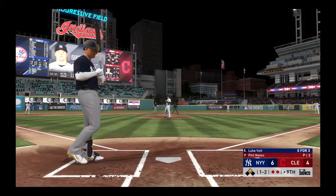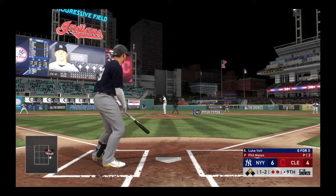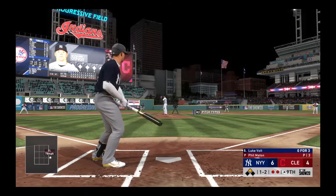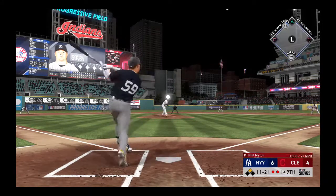Close there, but he doesn't get the call with the breaking ball. Well, all of the umpires in the seats thought that was strike 3, and they weren't far off, but I think that was a good call. Looked to be just a bit outside.